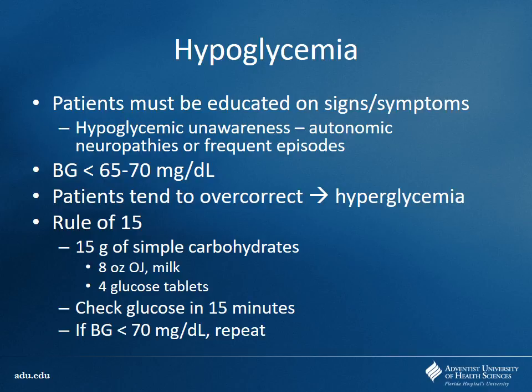You can have some patients, especially long-standing diabetics with lots of insulin resistance, end up having neuropathies that actually blunt this response. And so for some patients, you might see hypoglycemic unawareness. If they have really frequent episodes of hypoglycemia or really poorly controlled diabetes, you can end up seeing this unawareness. But it's probably going to be for more experienced patients.